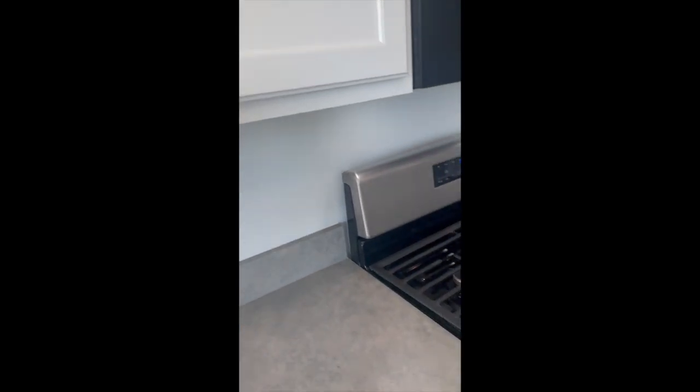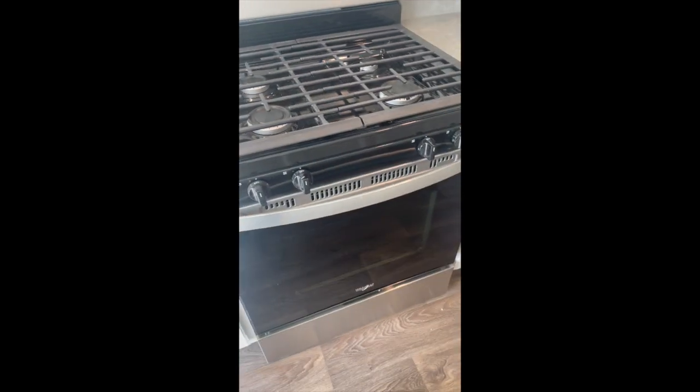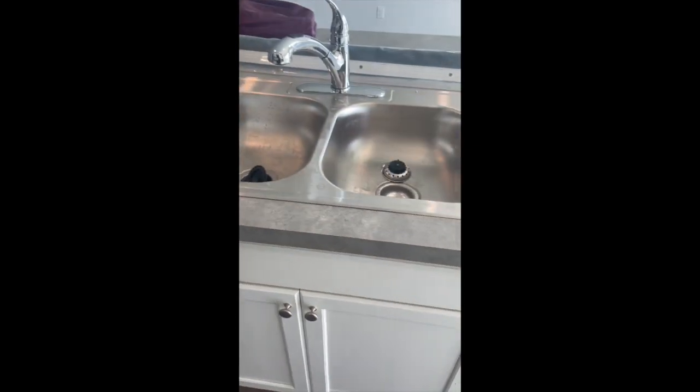And the cabinets, white cabinets. And they have Whirlpool appliances in here. So they have your dishwasher here. I've never worked with a Whirlpool dishwasher before, but it should be okay. And then a gas stove. I don't really like gas, but this is what it is. And here you click open door and it opens. That's cool. It'll take some getting used to. And the sink, a basic sink, good. And then there's the refrigerator. Nice and decent space.